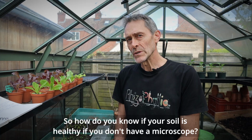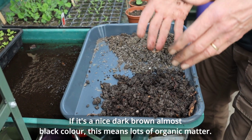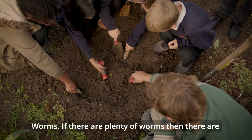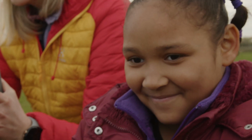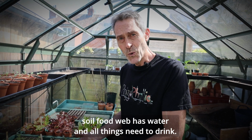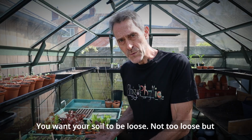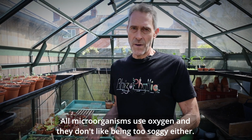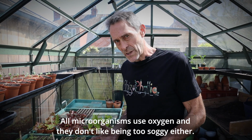So how do you know if your soil is healthy if you don't have a microscope? If it's a nice dark brown, almost black colour, this means lots of organic matter. Worms. If there are plenty of worms, then there are plenty of other soil food web microbes that worms love to eat. Moisture. If the soil is damp, this means that the soil food web has water and all things need to drink. You want your soil to be loose. Not too loose, but not compacted. There needs to be plenty of airflow. All microorganisms use oxygen, and they don't like being too soggy either.